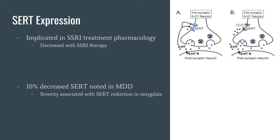What's a little bit confusing is that you also see around a 10% decreased level of SERT expression in patients with major depressive disorder, or MDD. And the severity of depression is associated with the amount of SERT reduction in the amygdala.